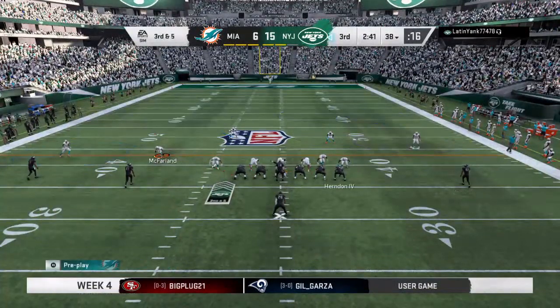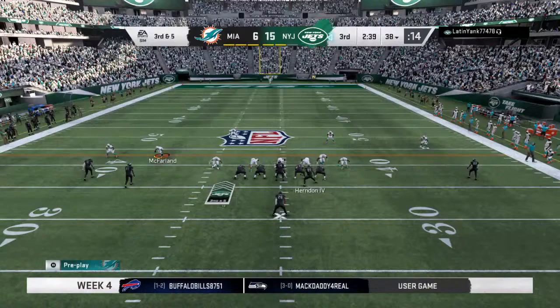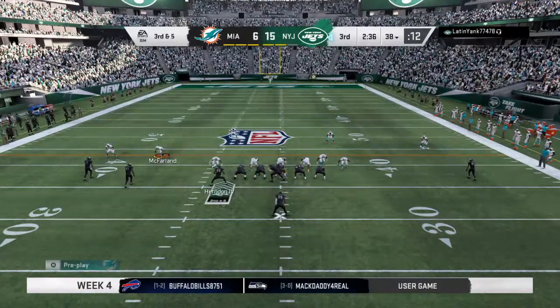Tight end to the right, boy. Tight end to the right. Move. 3 down. 3 down. 3 down. 3 down. Man, 80.